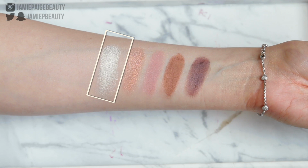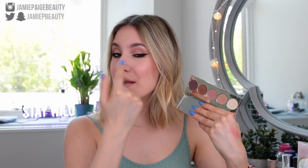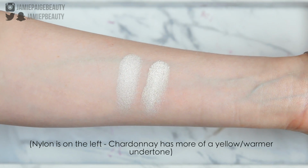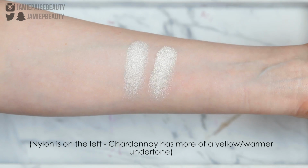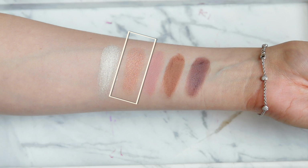This shade right over here called Chardonnay is such a beautiful white gold shade. I've been using this nonstop since I got this palette in my inner corner of my eye, and it just creates that really, really intense glow. So honestly, I would just buy this palette just for this shade because it is just so good. I honestly would consider it to be very, very close to Nylon from MAC, which I'm honestly not so surprised about, because if you watch Jaclyn's videos, she always talks about Nylon from MAC and how that's her favorite highlighting shade.